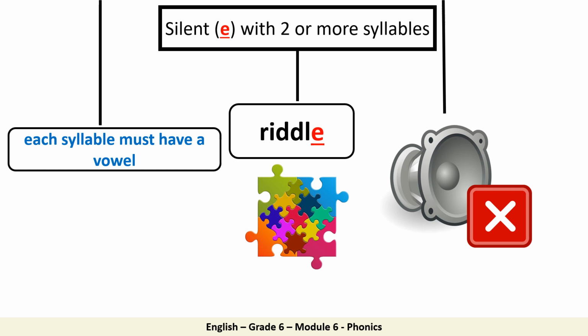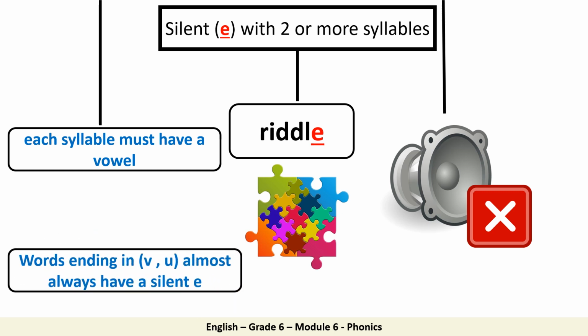Another good tip for you guys to help you with writing and reading words with a silent E: words ending in V or U almost always have a silent E, so bear that in mind. All right, now let's check examples on this rule.